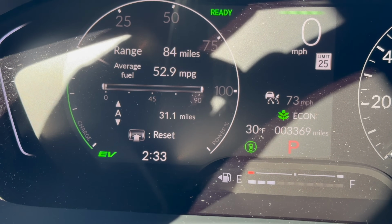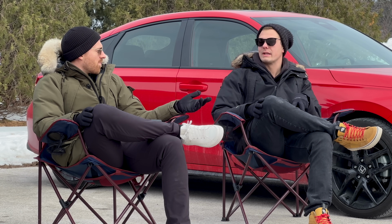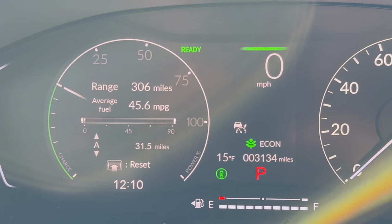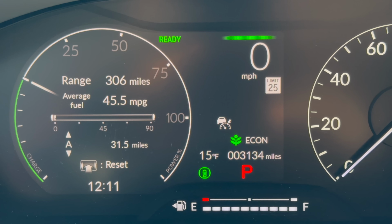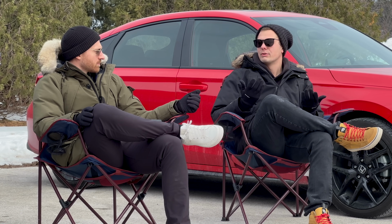Yeah, we did. The important thing to mention with the Civic is I did the test twice. The first time I did it was 8 degrees outside, and it came back with 45.6. So I did it again when it was 30 degrees, which was more obviously applicable to what the Prius ran in, and it came out 2.2 mpg better than the Prius. That's close enough that it makes no difference.